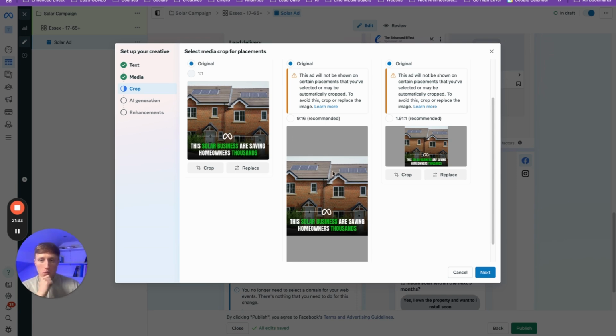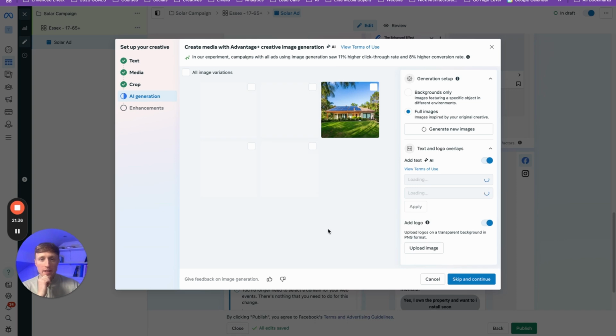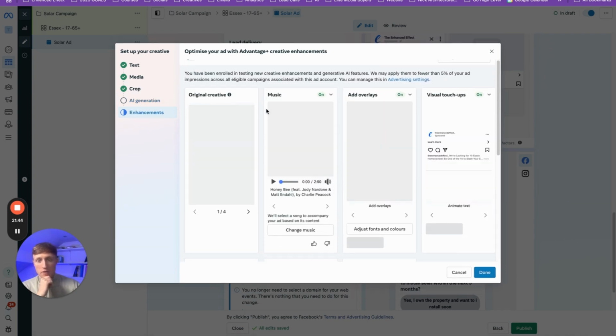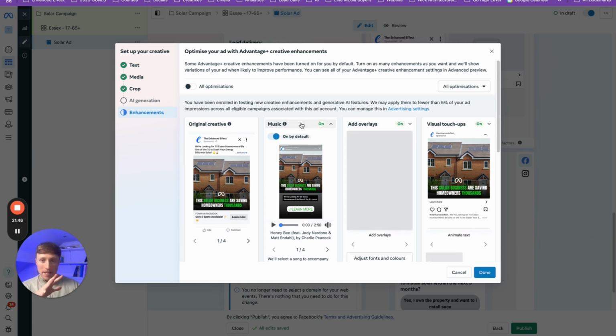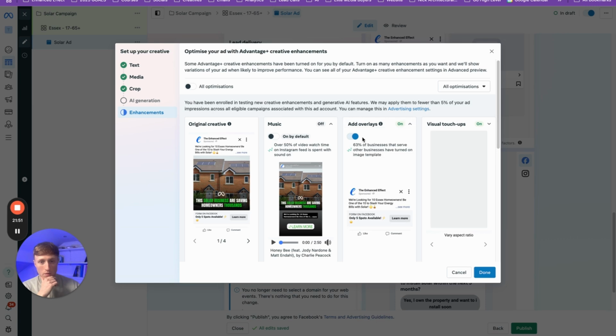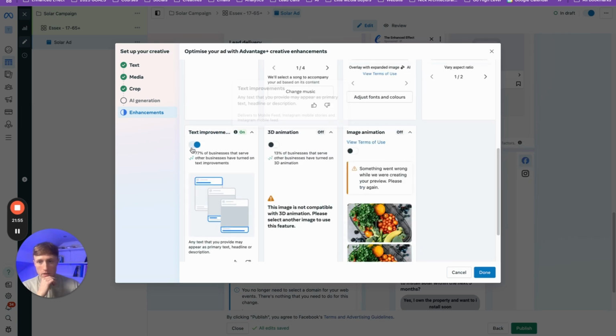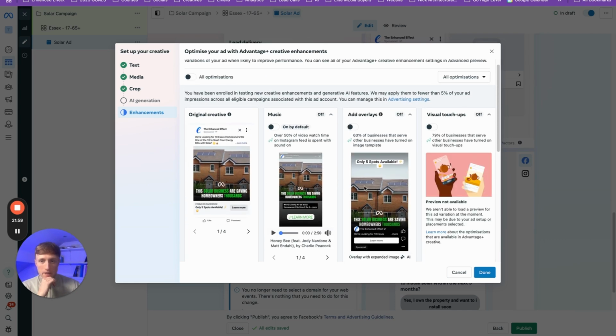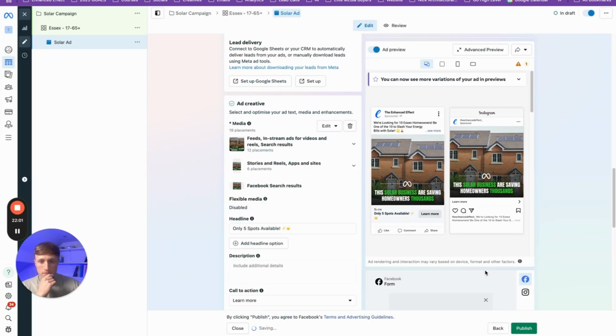But yeah, you upload that there, press next, and then again they're trying to introduce this AI generation, but just skip that. Don't select any of that. Again, something they try and do is make Facebook run it for you, but I'd just uncheck all of these because we're happy with the ad as it is anyway. And then go to done.